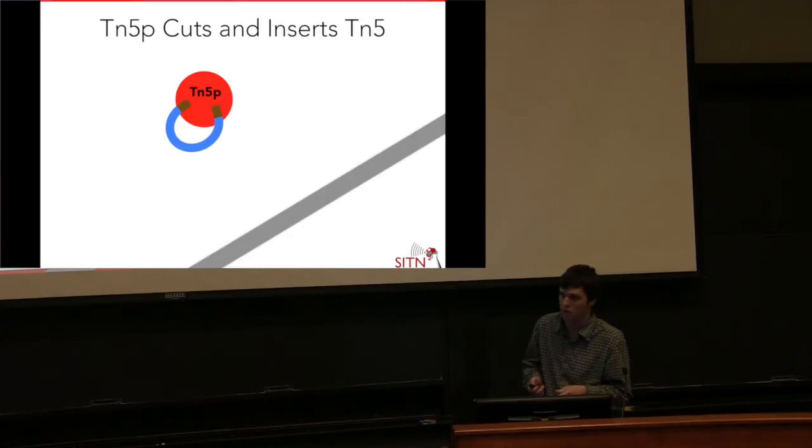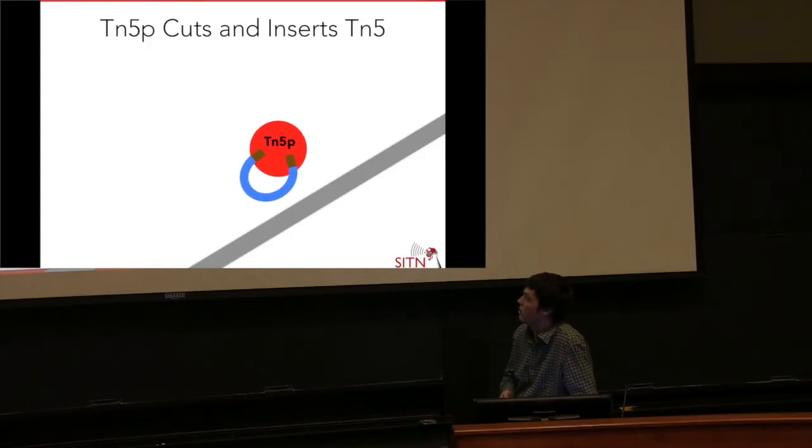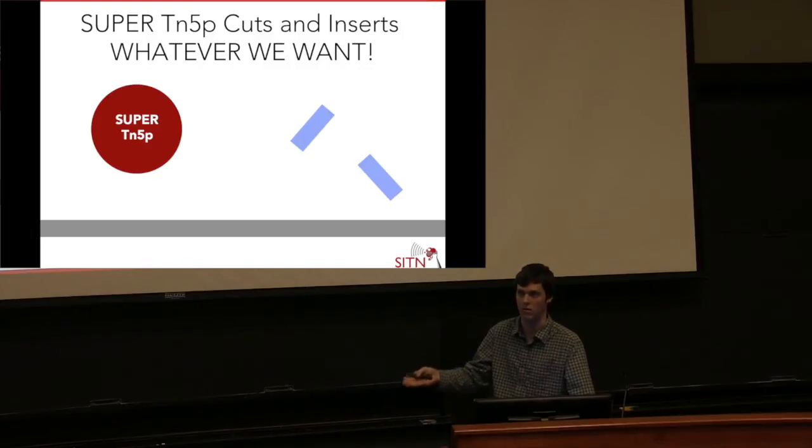Just as a reminder, the way Tn5 works, it's carrying around this transposon. It makes a cut in the genome, and it unfurls it in there and sticks it in. So what scientists have done is they've engineered what I'm going to call super Tn5P, not the actual name, but I like it. This is a hyperactive version of Tn5P. So it's going to work better. This is going back to the low activity point.